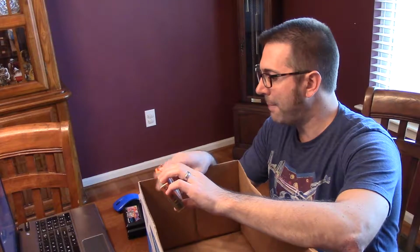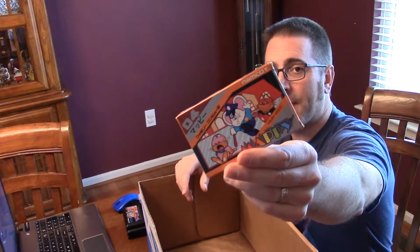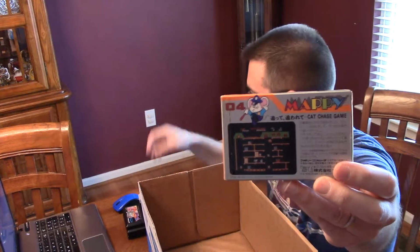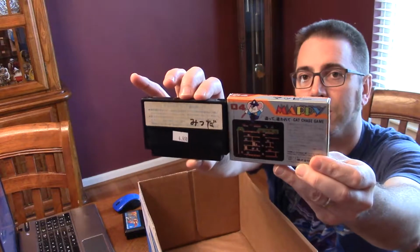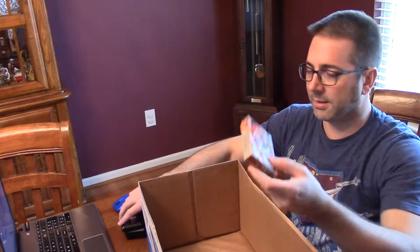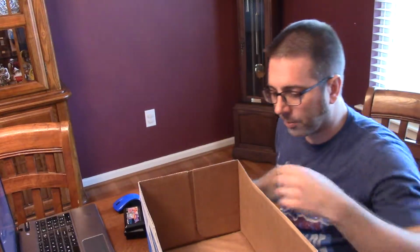All right, so here's a few games in the box. First one here is Mappy, actually worth about 20 bucks. All these are complete with the manuals. This is a very small box, like the box just fits the cartridge. Like here's the size of a cartridge. So I thought that was pretty neat, seeing that box. I don't know if the box is rare or something, but it's cool.